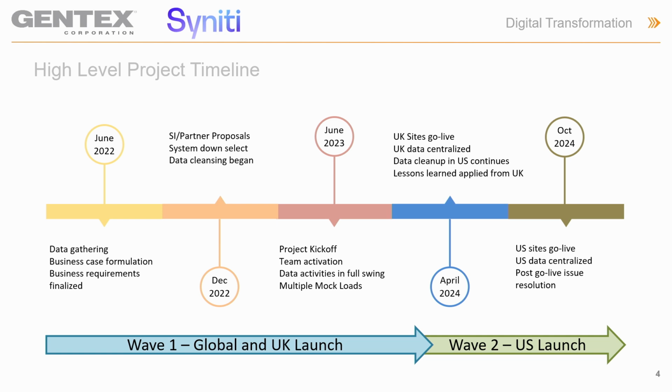Once we finalized what the requirements were, in December we down-selected to an SI, and decided at that time that we needed the help of somebody whose expertise was in data. And that's when we met and partnered with Syniti. And it's been quite a journey since. In June of 23, after all the agreements were signed and the plan was in place, we really kicked off the project. We had the team activation. Data activities at this point were in full swing.